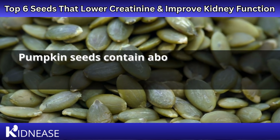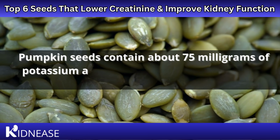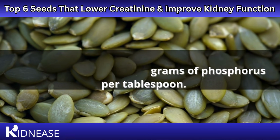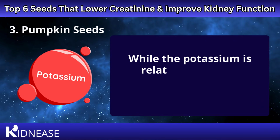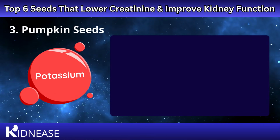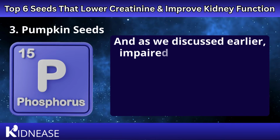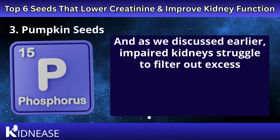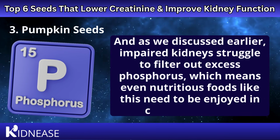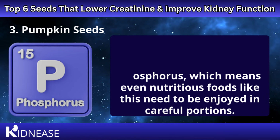Of course, we also need to consider the mineral content, especially for those already living with kidney disease. Pumpkin seeds contain about 75 milligrams of potassium and 100 milligrams of phosphorus per tablespoon. While the potassium is relatively low, the phosphorus is on the moderate to high side. And as we discussed earlier, impaired kidneys struggle to filter out excess phosphorus, which means even nutritious foods like this need to be enjoyed in careful portions.